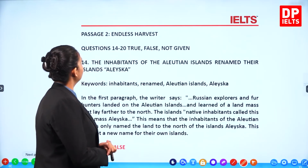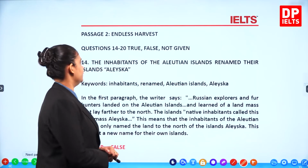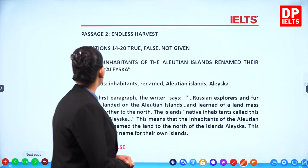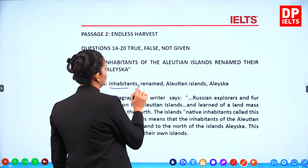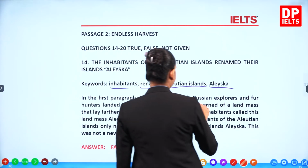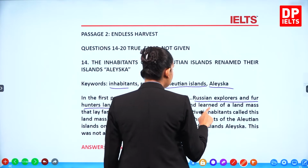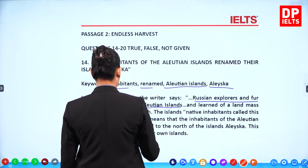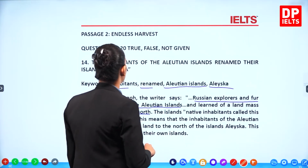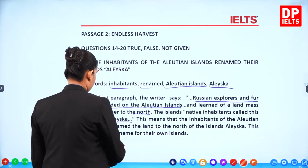Alright, moving to question 14, right? It's in passage 2, Endless Harvest. You have to mark if it is true, false or not given. The inhabitants of the Aleutian Islands renamed their islands Alaska. Okay, so inhabitants renamed Aleutian Islands Alaska. If you go to the first para, it says Russian explorers and fur hunters landed on the Aleutian Islands and they learned of a landmass that lay further to the north. The island's native inhabitants call this landmass Alaska, right? So the inhabitants of the Aleutian Islands renamed it. They never renamed it. It was known as Alaska. So the answer is false.